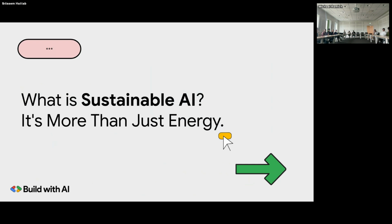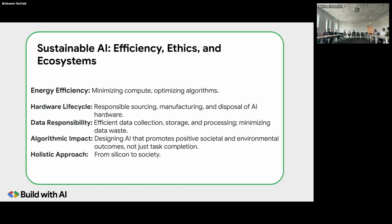Here we talk about sustainable AI, which is not just related to energy. Sustainable AI covers many aspects like efficiency, ethics, and ecosystems. For energy efficiency, minimizing compute and optimizing algorithms. For hardware life cycles, responsible sourcing, manufacturing, and disposal of AI hardware. For data responsibility, efficient data collection, storage, and processing, minimizing data waste. About algorithmic impact, we are designing AI that promotes positive social and environmental outcomes, not just task completion. And for a holistic approach, from silicon to society.